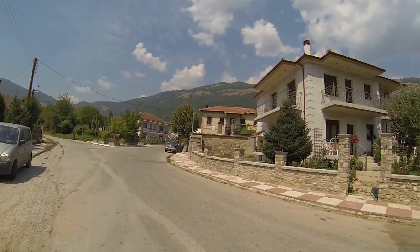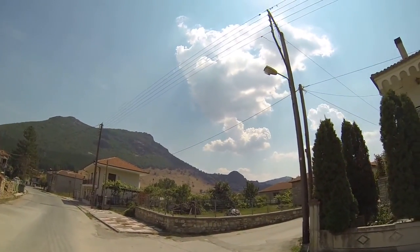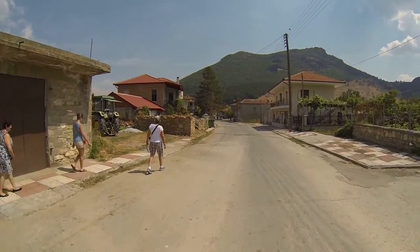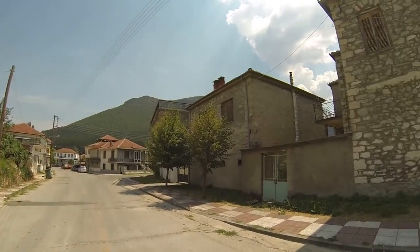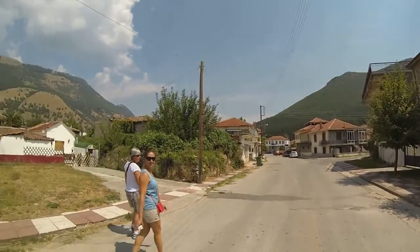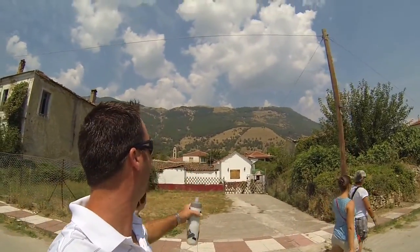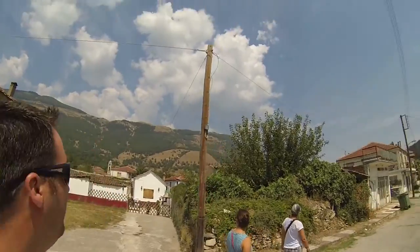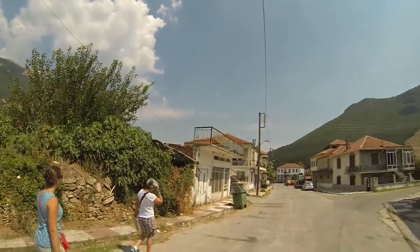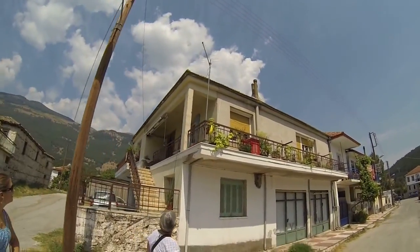Alright, leaving our house now. Neighbors. Big mountain. Black rock over in the distance. You can see Agia Paraskevi way up there. And Nifail way up there at the top. See some big old squash up there hanging.